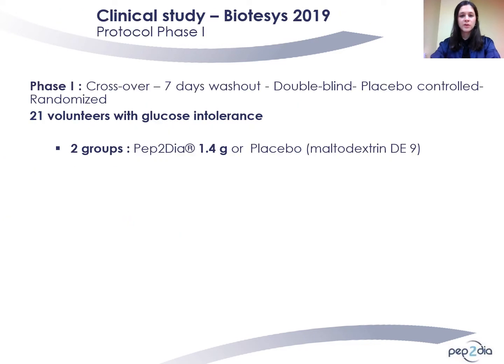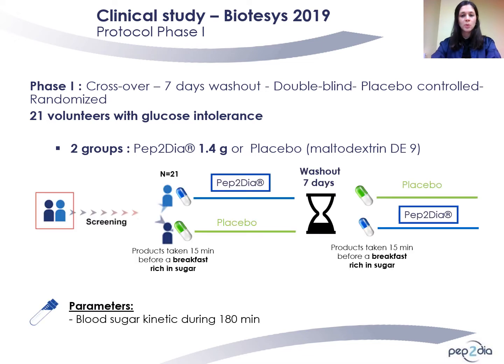We performed a clinical study in 2019 to test the efficacy of Pep2Dia. This clinical study was organized in two phases. The first one was an acute one, a crossover, double-blind, placebo-controlled randomized study with 7 days washout on 21 volunteers with glucose intolerance, with two groups, Pep2Dia 1.4 gram and a placebo group. And regarding the protocol, we gave the volunteers Pep2Dia 15 minutes before breakfast rich in sugar, and we followed the blood sugar kinetics.